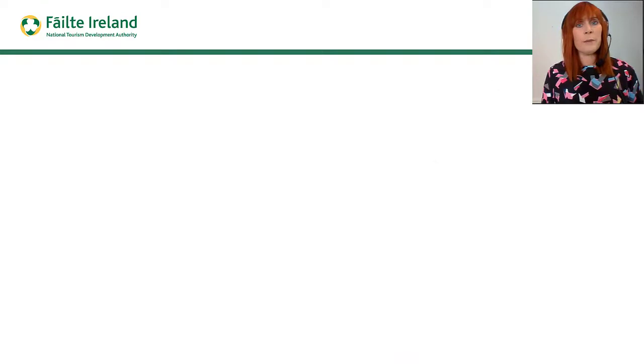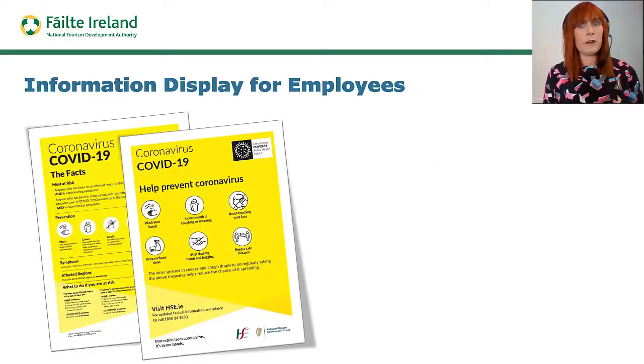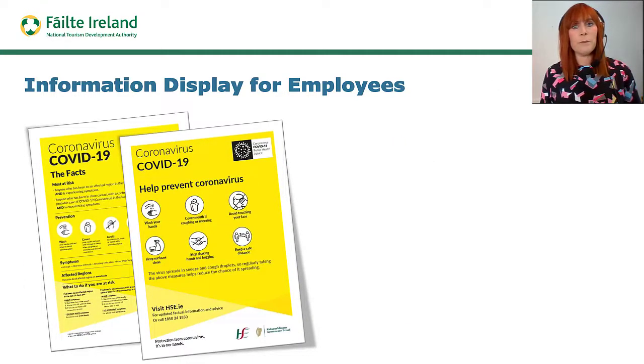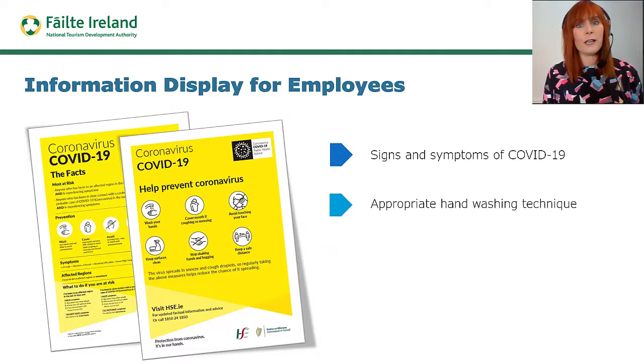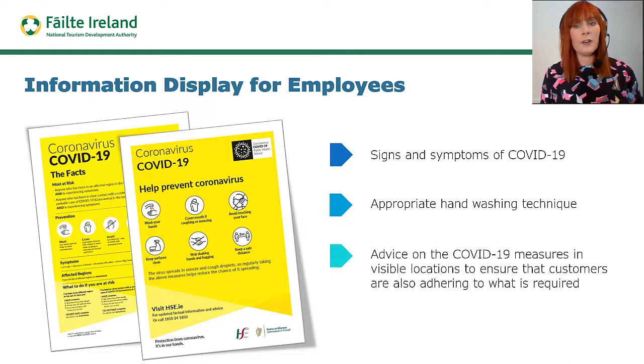The next requirement is information display for employees. So it's important to display information on signs in relation to the symptoms of COVID-19, in relation to the importance of how to correctly hand wash, and also to display advice in relation to ensuring that customers are also adhering to what is required in relation to managing and proactively reducing the risk associated with COVID-19.